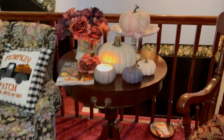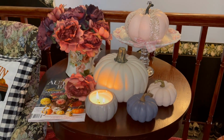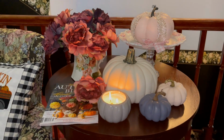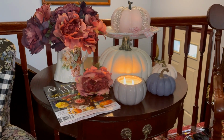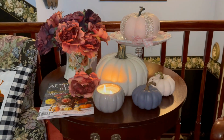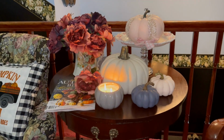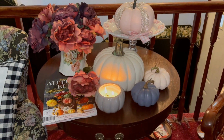And then to top it off, I just put a few more pumpkins. I did move the one pumpkin candle, the gray pumpkin candle, over here. I bought this beautiful little vase pitcher a couple weeks ago at the Findlay Bee, which is a little antique market here near us. And again, going with the pumpkin theme, a little pink, a little gray, and a little fall magazine. And I think that looks amazing.